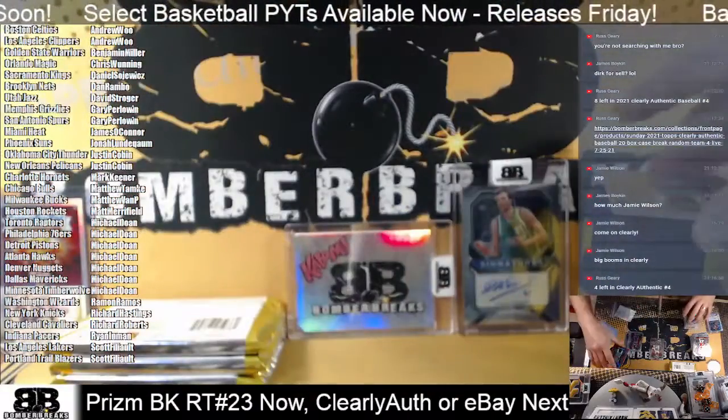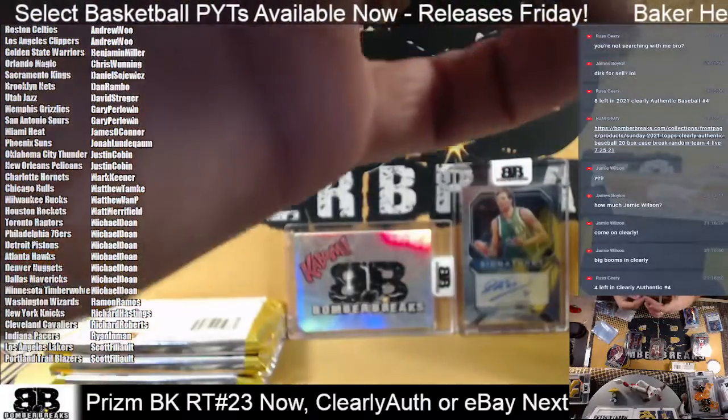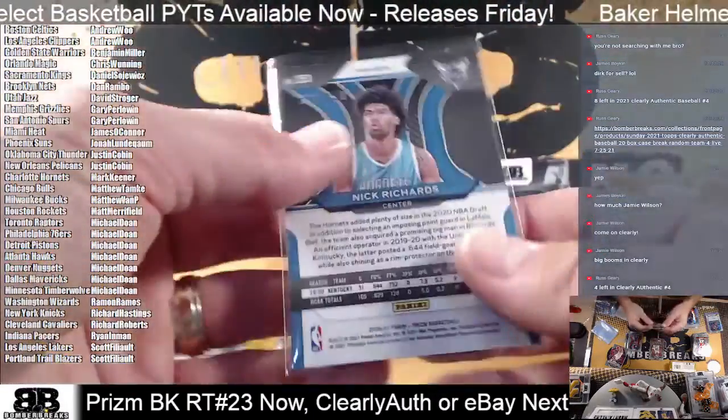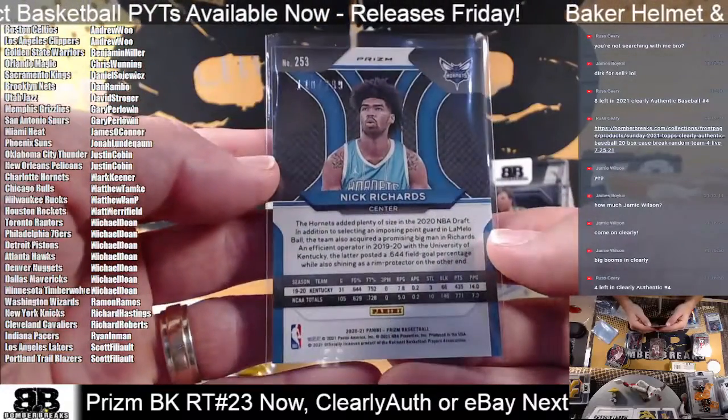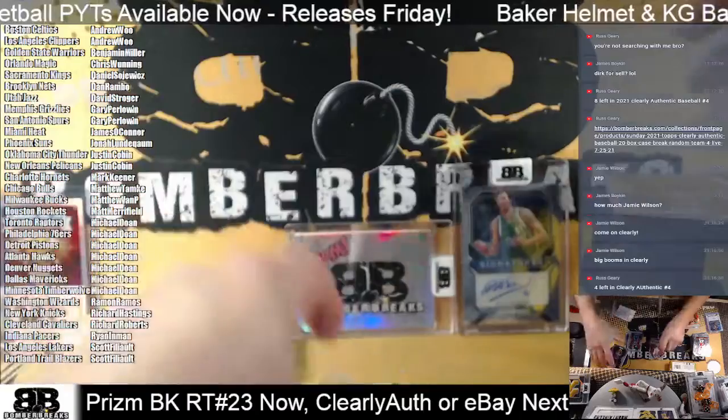And, oh, nice, Kawhi Leonard to the Clippers. Andrew with the Hyper Prizm. And a red one of that other Hornet. Oh, the other Hornet. Mark's like, come on, man. 110 out of 299, Richards. Kawhi Leonard fireworks insert.